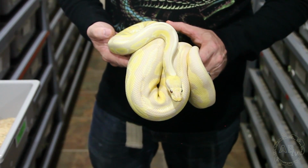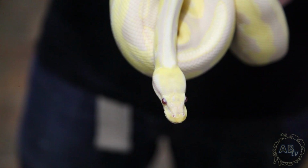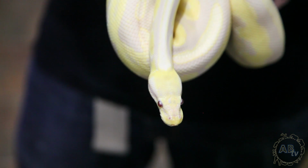So you kind of get an idea where Mark's going, right? He wants animals to look beautiful as babies, but he really wants them to be beautiful when they're adults. Because let's face it, the longest you're going to have the animal is when it's an adult, not a baby, right? And this animal is stunning.